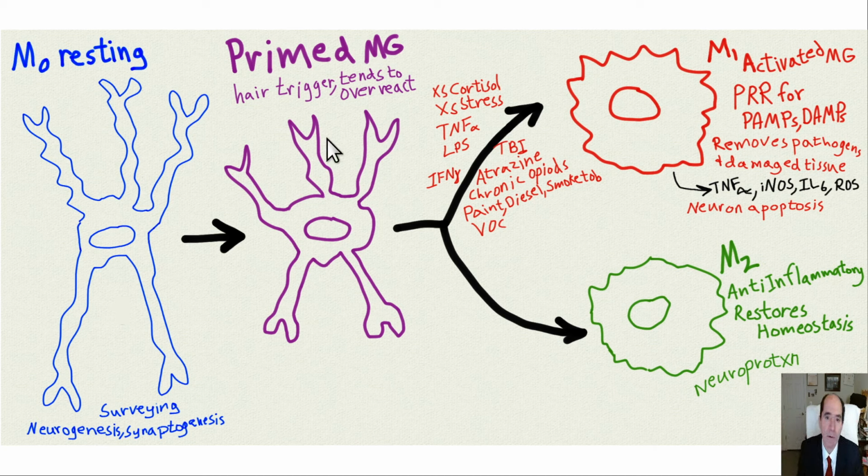A primed microglia means something happened. Imagine you have a bodyguard guarding a building that's out in the middle of nowhere. It's normally not doing much, just sitting around, playing solitaire, reading a book. It's taking it easy. That's what you want. A primed microglia means that something happened. Maybe there was a break-in to the building last week. So it's really worried for the whole next month or so, and it's hyperreactive and has a tendency to overreact, react too fast. That's when it's been partially activated for whatever reason.